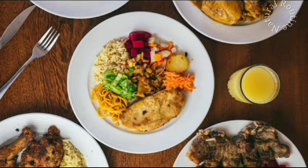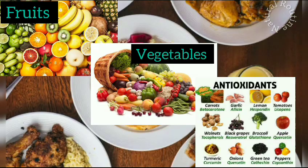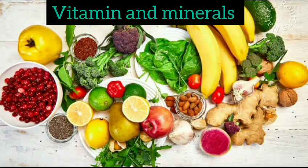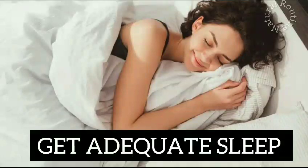A diet rich in fruits, vegetables, and antioxidants can help improve skin health. Vitamins and minerals in these foods can enhance skin brightness. Tip number 5. Get adequate sleep.